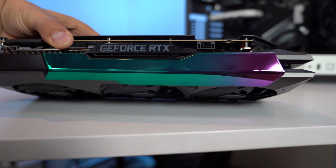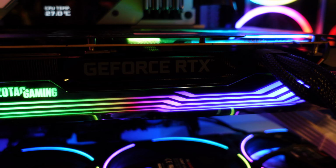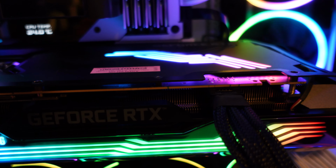I almost think it would look better if it didn't light up, but there are RGB LEDs behind here as well as on the backplate that are controllable through their Firestorm app. Here's a peek at what it looks like all powered up and in action inside of my case.